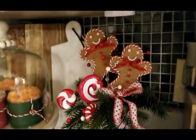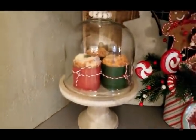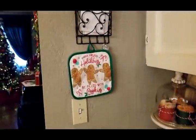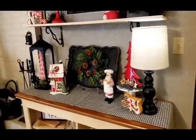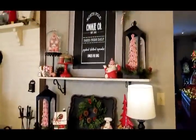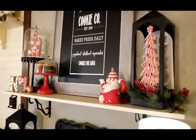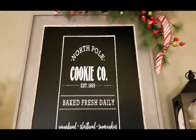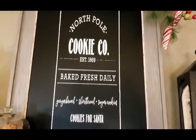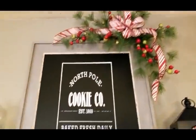So here's my little gingerbread arrangement, and then my little cloche with those little muffins. And I just have a little pot holder over there. So we'll move over here to my shelf, and I'll show you guys this. This is just the chalkboard picture frame from Lowe's with my Cricut cutout that I put on it. I did a little swag up top.